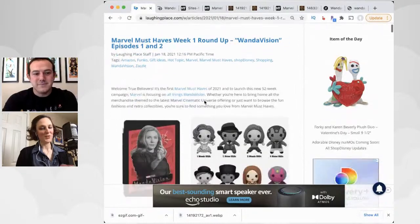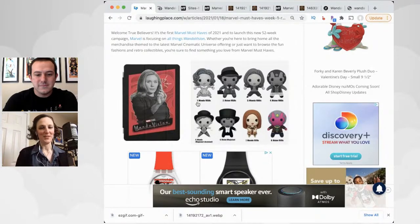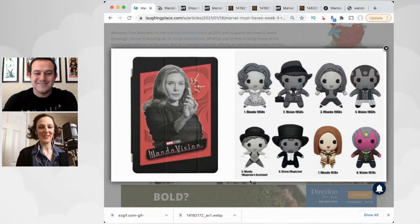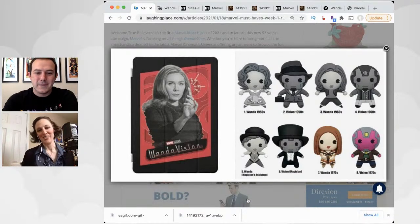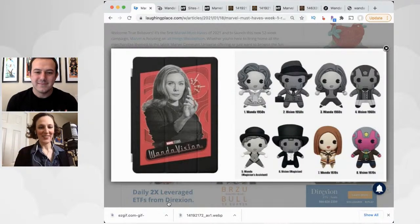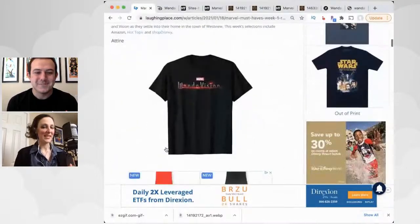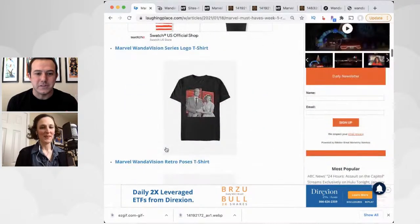Of course, everything is themed to WandaVision, and this is a 52-week program that they're going to be doing. I wanted to focus on some of the things we have. I really like these little bag clip characters that are themed to the first, well, it looks like 3 episodes, and then there's some stuff that you can get customizable, like this iPad cover here with Wanda doing her little thing. But there's a lot of stuff that we've already seen. The shirts looked like stuff we've seen before, for the most part, at least.